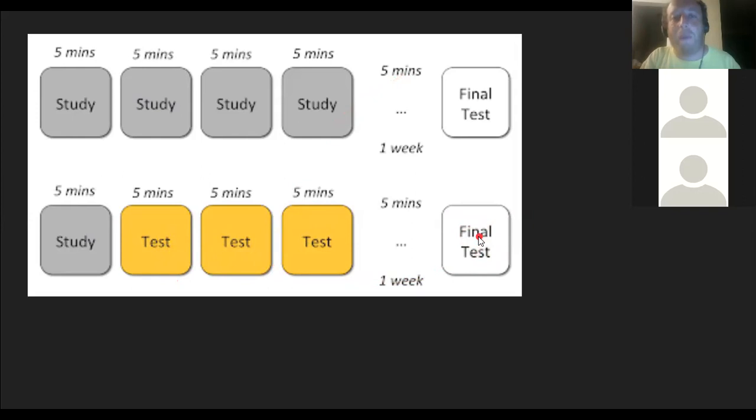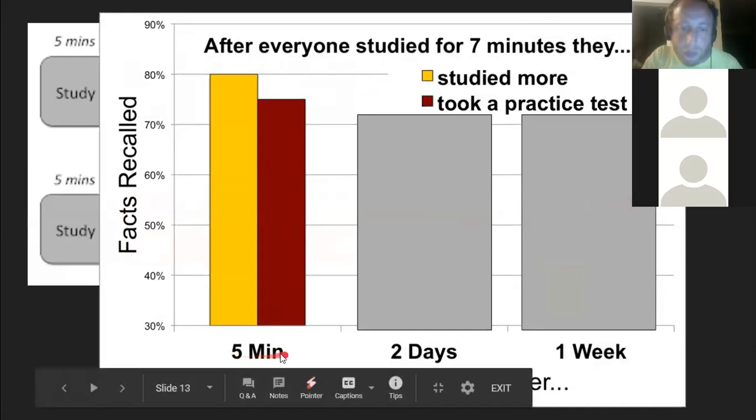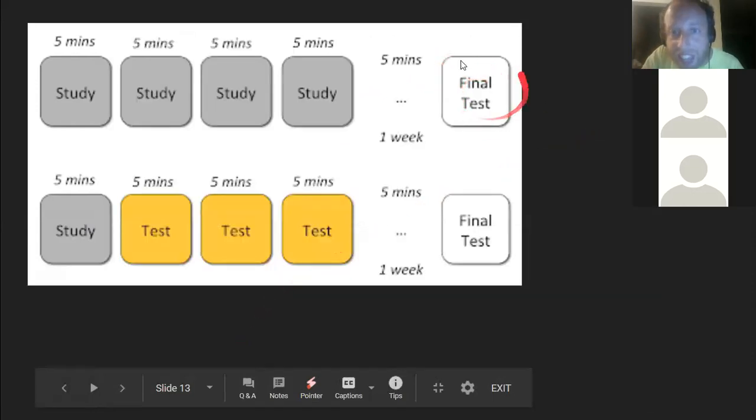What we're going to see now are the results of both of those things. Okay, so this took place for the test for 5 minutes after the first. So we're talking about this test here.